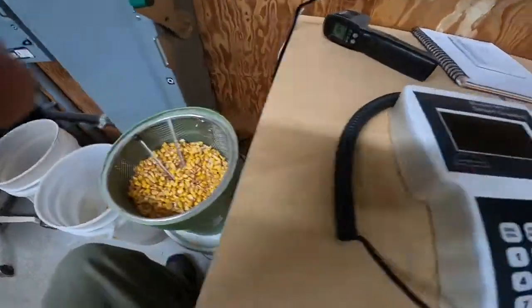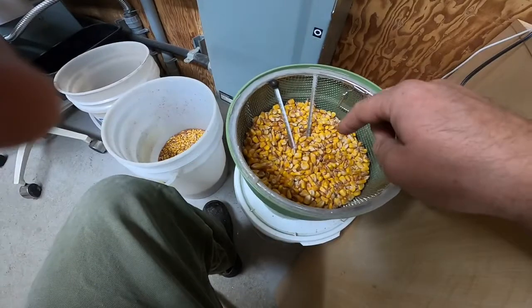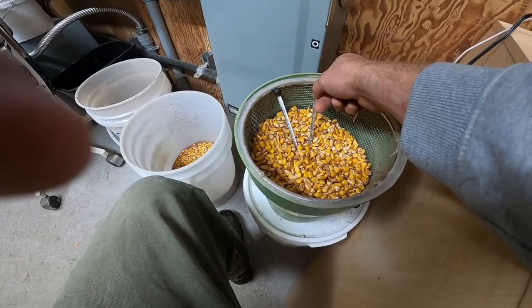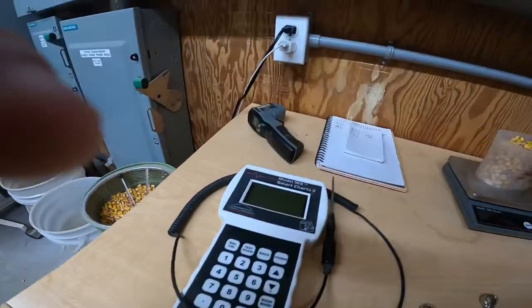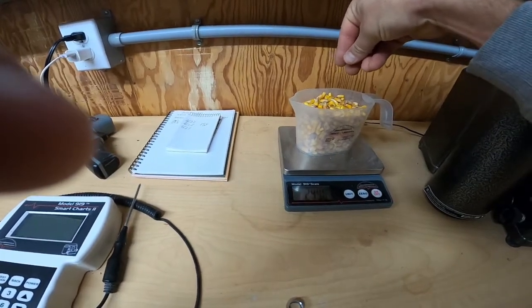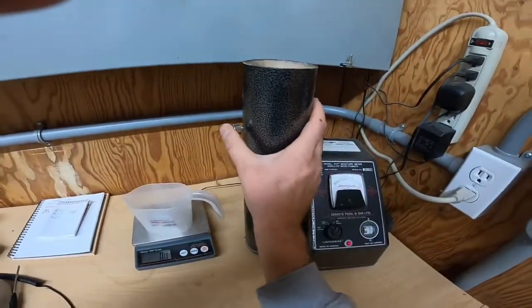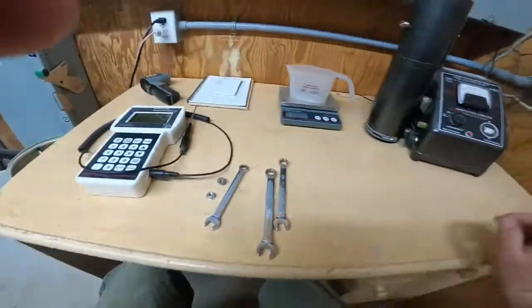Okay, so now that the morning things are going, I'm going to test. This is what I dried last night. It is now cooled down here, nice and cool. It's cooled to 16 degrees Celsius. A couple more kernels in there. So 250 is your dry. And okay, 42 and 16.